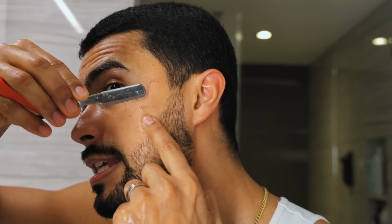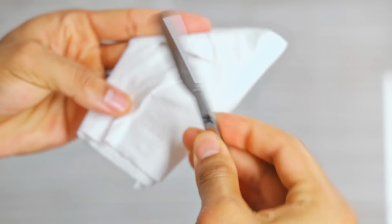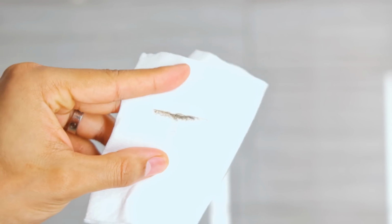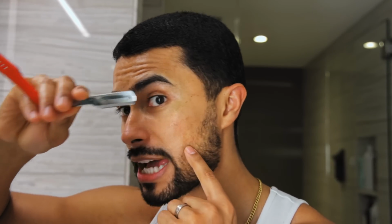You can already see the tiny hairs being pulled up. With that, you're also seeing dead skin cells and invisible hairs that you can't even see. We're removing all of it with every swipe you do. Now, you have to be careful, never go side to side.